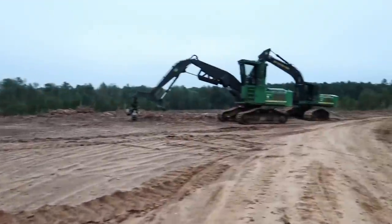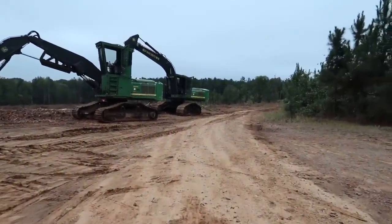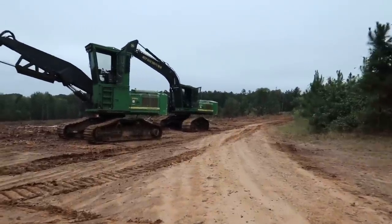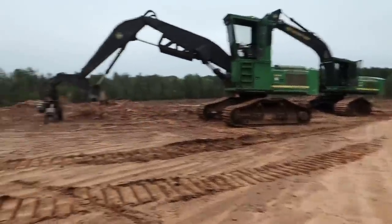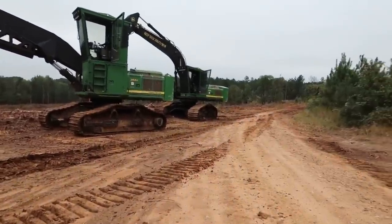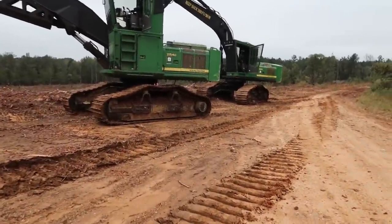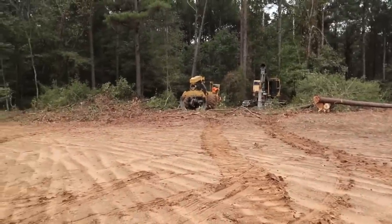So it's after 8 this morning. It took us from the time we got here to just now to get tracked up here. We're 2 miles in here, and this is almost a halfway point right here. So we'll come back to get started on this track right here.